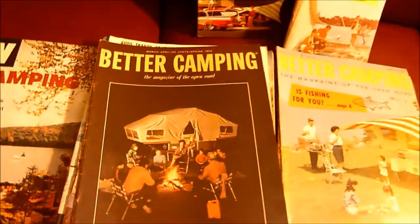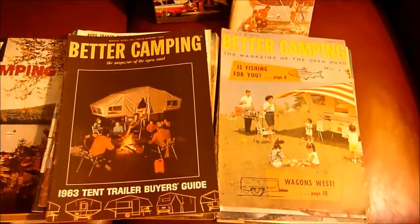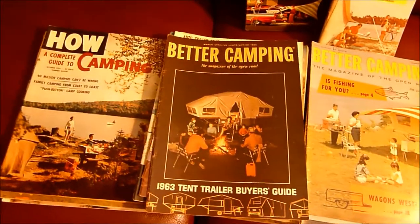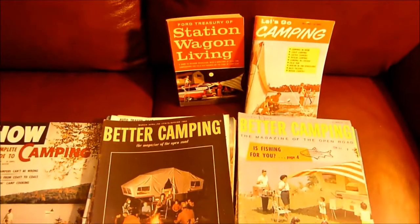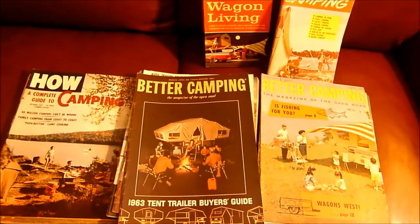I didn't bring them all out, but I have about 50 of these, and the only examples I could find on eBay were from the 1970s, and some of them were selling, you know, up to 20 bucks per magazine. So if I can get $20 per magazine and there's 50, that's some really good money. But yeah, this will be interesting to see what happens with these.